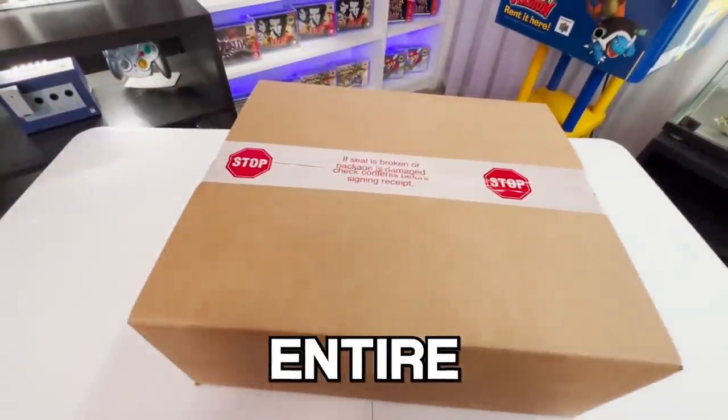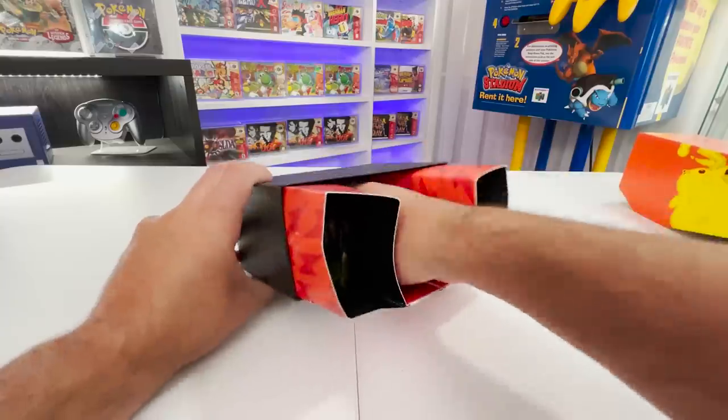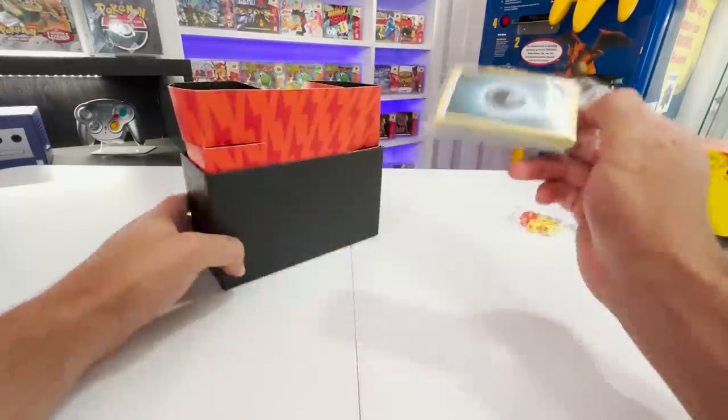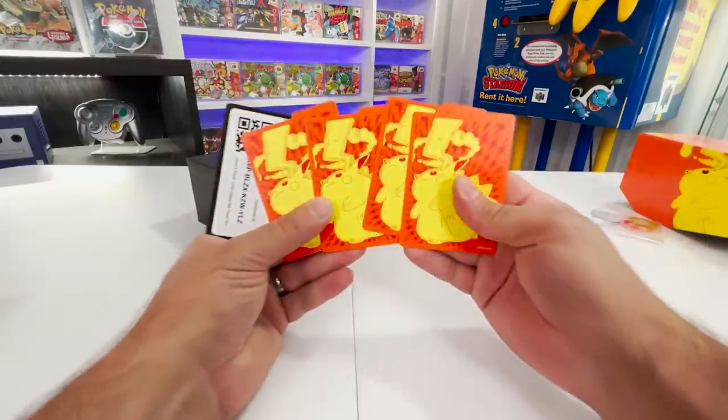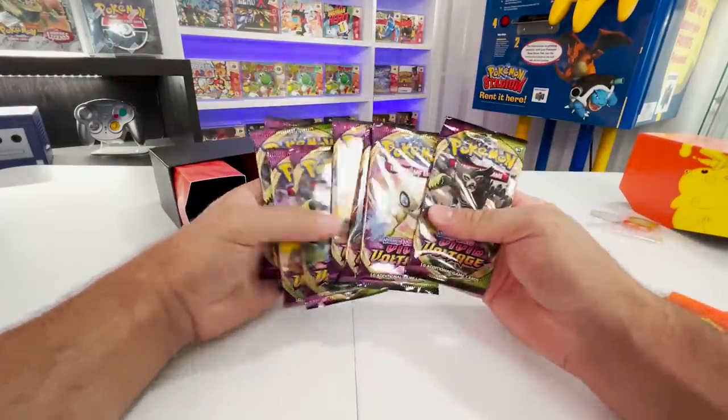This is an entire case of Vivid Voltage Elite Trainer boxes. Today, I'm going to attempt to pull the card that I was never able to pull for myself: the Rainbow Pikachu. So we have our dice, our damage counters, our energies, and our dividers. There's a code card for you guys. And then what we're all looking for: 8 booster packs of Vivid Voltage.